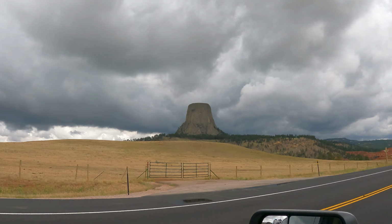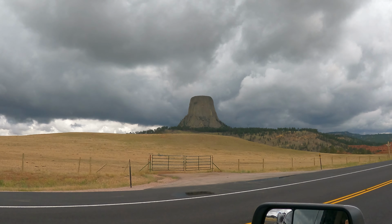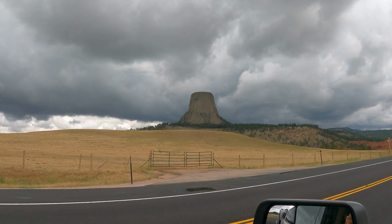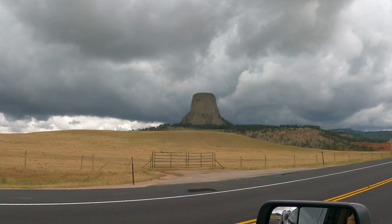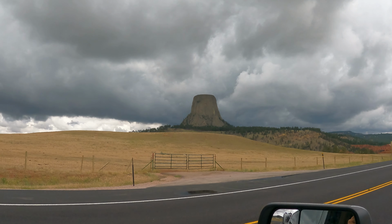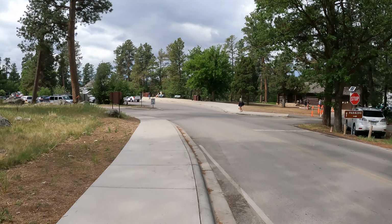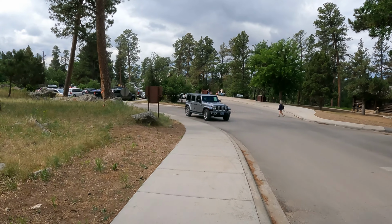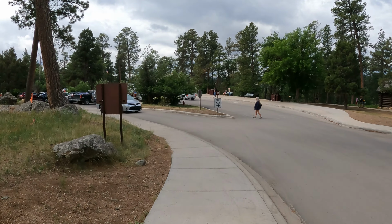We are but half a mile from the entrance to the Devil's Tower National Monument. And look at that. Really fascinating to see. It looks like a prehistoric tree stump or something like that, just rising up out of the ground. All right, let's go, and hopefully the visitor center is open. We have made it into the park. And as usual, first stop is the visitor center before going up and taking a look at the Devil's Tower.